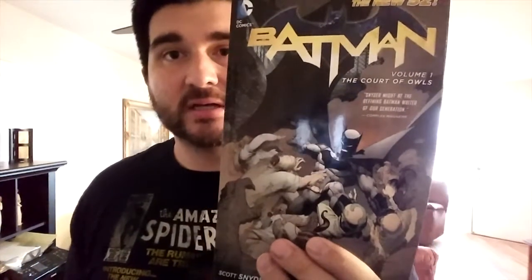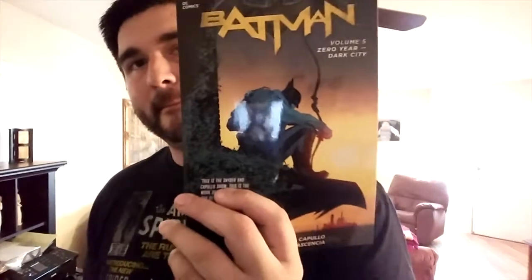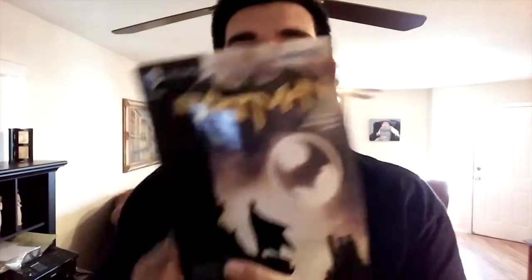Great job. But yeah, volume 1 is The Court of Owls. I just finished this trade paperback, so I'll do a more in-depth review on that a little later. Volume 2 is City of Owls. Volume 3, Death of the Family. Volume 4, Zero Year, Secret City. Volume 5, Zero Year, Dark City. And volume 6 is The Graveyard Shift.